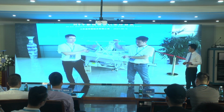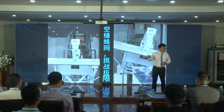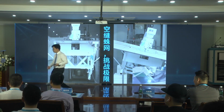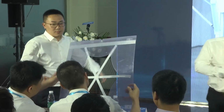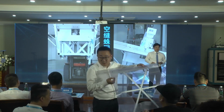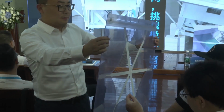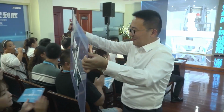Let's see. This is the pattern. It's very perfect. Later, our people will take the template to our meeting room. Let everyone feel the sewing stitches. As we can see, this pattern has 66 sections, more than 6,000 stitches of empty sewing pattern. I think this must be the miracle.